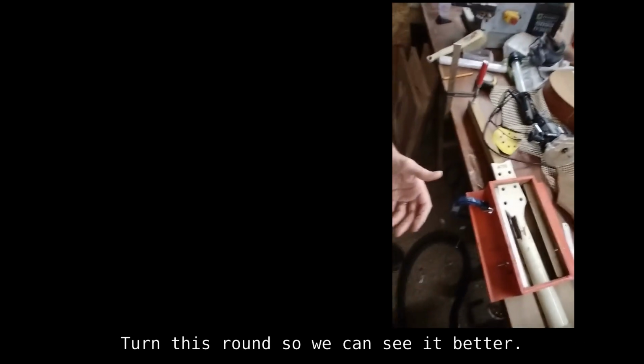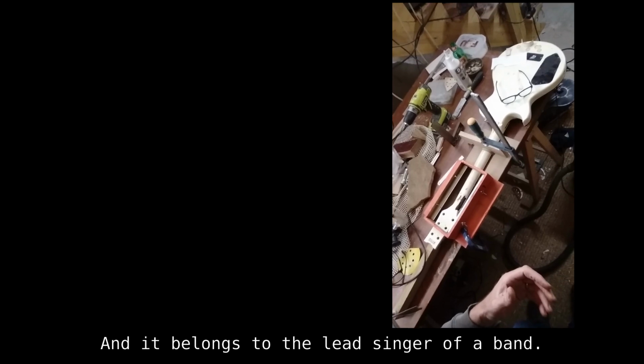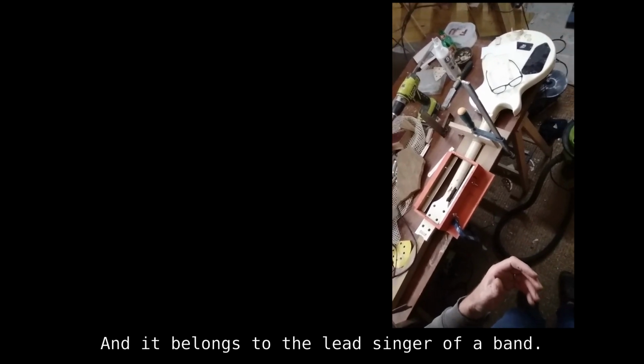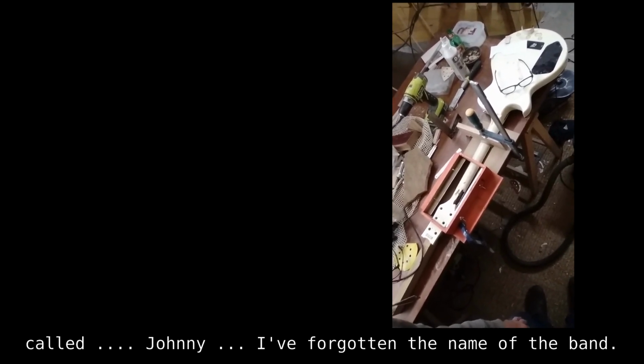And here at the moment, what I'm working on is a guitar repair. I'll just turn this around. I think I can see it better. This is a Les Paul guitar. It's not a Gibson. It's an Ibanez, and it belongs to the lead singer of a band called Johnny. I've forgotten the name of the band.